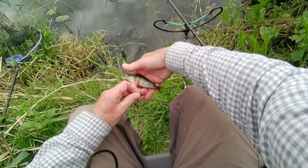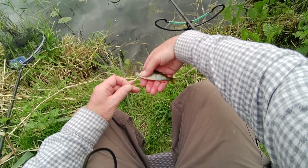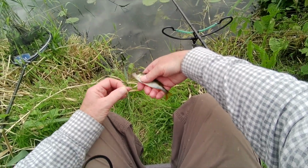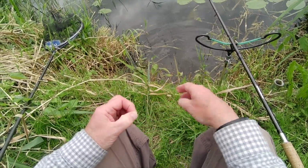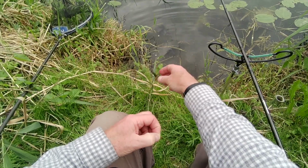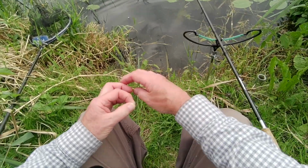Yeah, 3 fish now. We're doing well, aren't we? I'm not sure you're going to break any records though. Maybe some big ones down there, you never know.